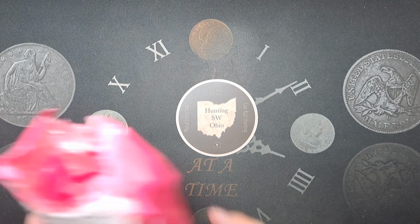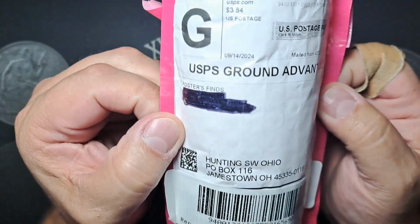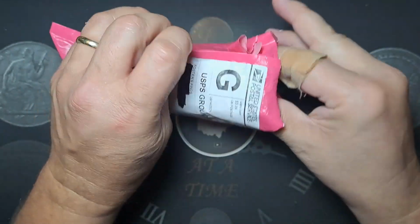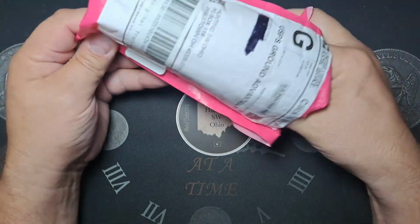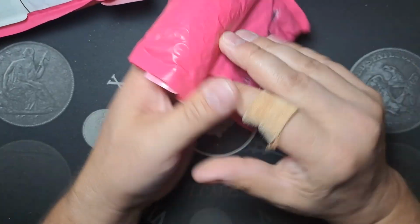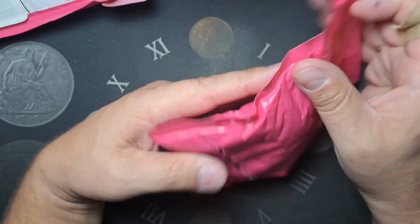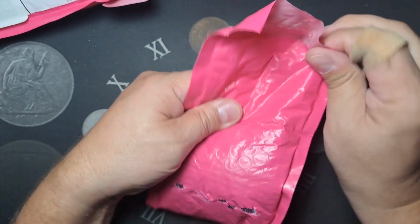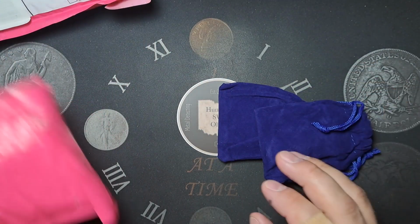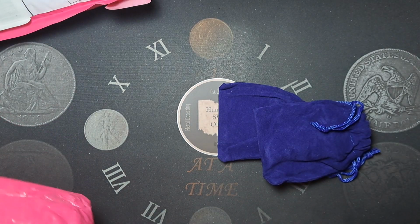We're going to start out randomly here with this one. This is going to be a package from Foster's Finds. We had a couple goodies in here. I kind of pre-opened some of these just to save time on all the opening. So here we go on this one. Pop this open. And what do we got in here? There we go, right there.